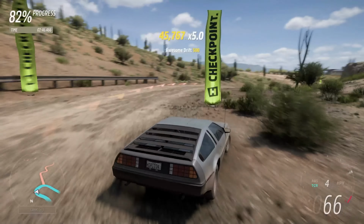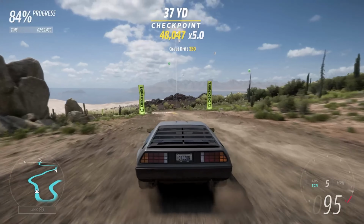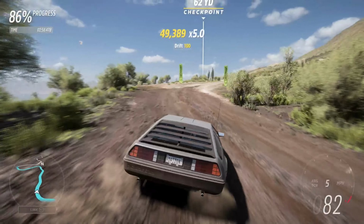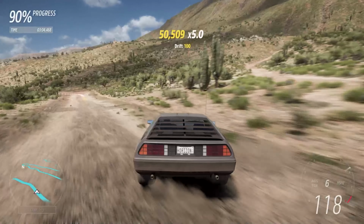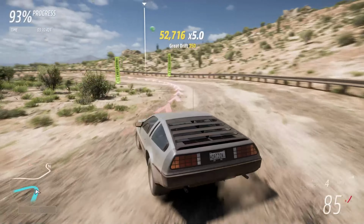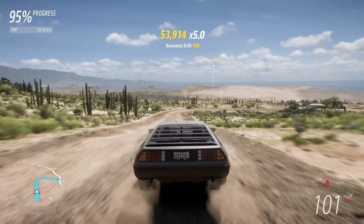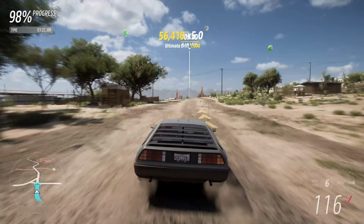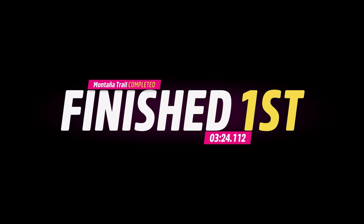Handling is not as bad as I was fearing. It's not brilliant, but the fact that it's able to turn in quite well is of benefit. Will we beat the GMC Jimmy, which is surprisingly the fastest car I've had on this series so far? Because that was remarkably quick. Final corner, we're going to do it. I think we might. What was the GMC Jimmy? The GMC Jimmy was 3 minutes 25.247.